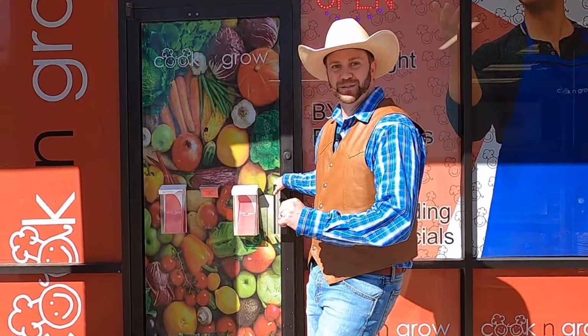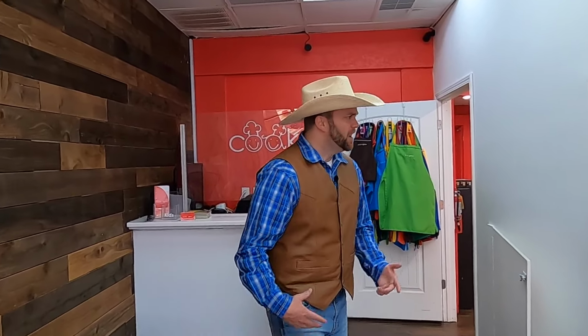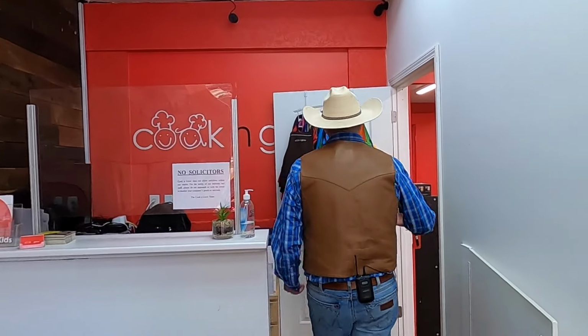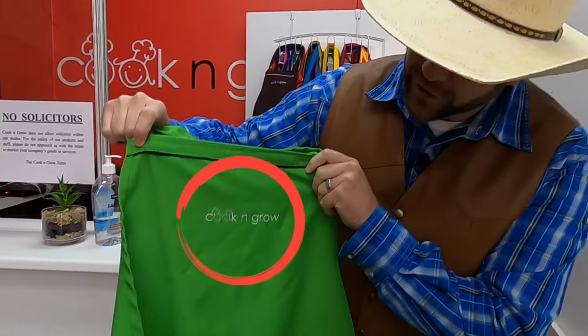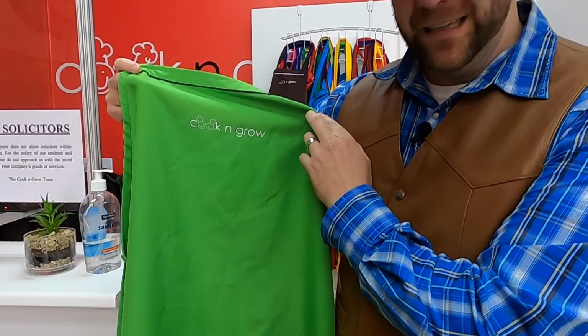Wow, what a really colorful entrance. This is great. So here we are inside the entrance to Cook and Grow, and we're gonna go inside and meet with my friend Chef Gina, and she's gonna teach us a whole bunch of really cool stuff today. But whenever you're cooking, you don't want to get food on your clothes. I don't want to get food on my really cool vest, would I? So what do you have to do? You have to protect yourself. So what would I protect myself with? I think I'm going to put on a Cook and Grow apron. Look at that, it says Cook and Grow right there on it. This is a really cool color too. What color is that? Yeah, that's green, good job.